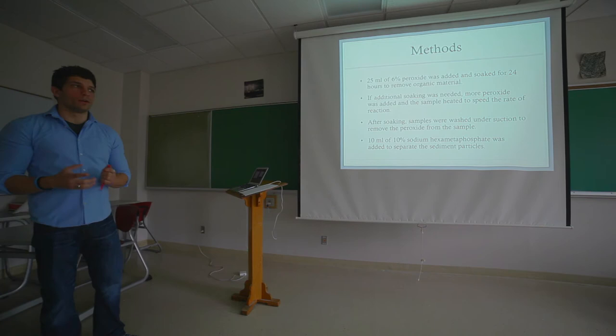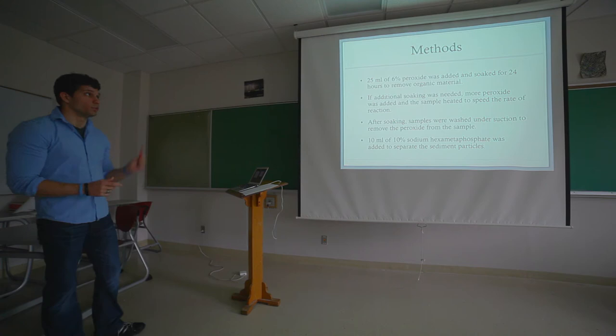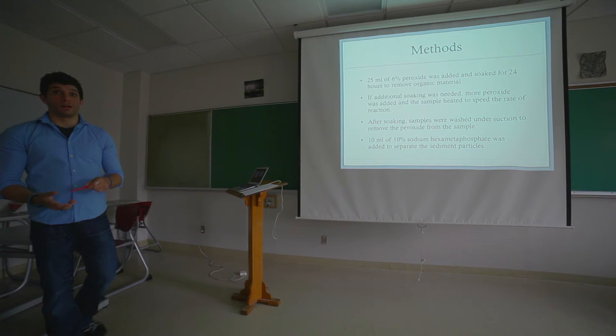The peroxide was pretty strong, because the peroxide you use at home to clean your wounds or wash your mouth out is about 3%, what you buy from Walmart. This was 6%. That doesn't seem like a lot, it's not that big of a difference, but if you get this on your skin, you better get it off because it's going to burn.